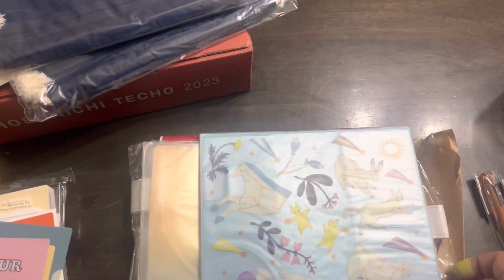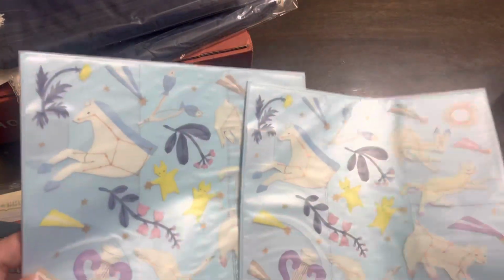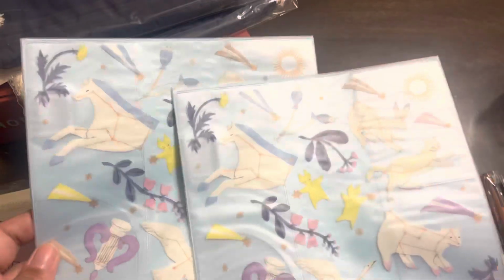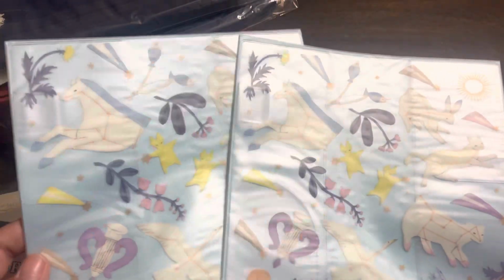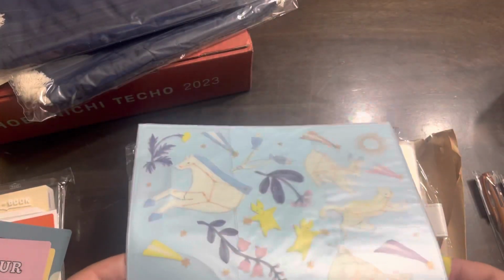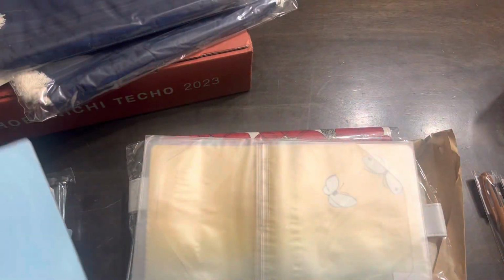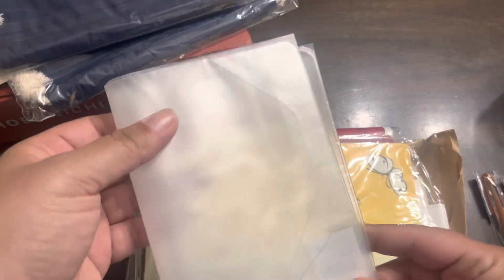Super cute. I thought I ordered clear covers, but apparently I didn't, and I ordered these, so I will be gifting one of these to one of my friends. Whomever orders a Hobonichi and that I hear from first is who will get it, and I will keep one. Hopefully I have an extra clear cover in my home. I did get the A6 cover on cover.